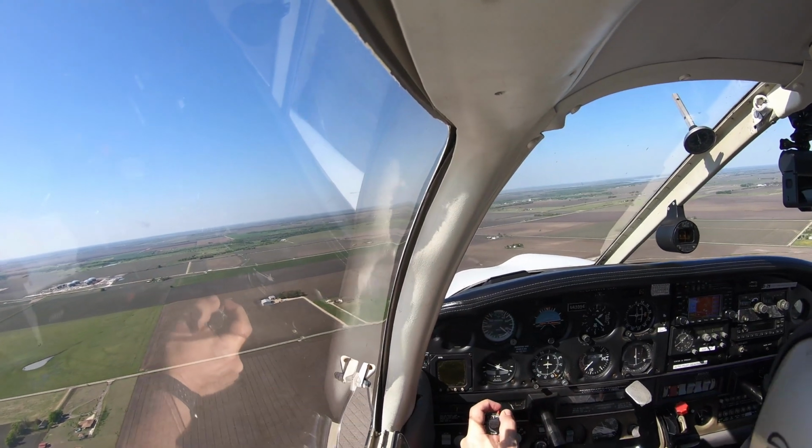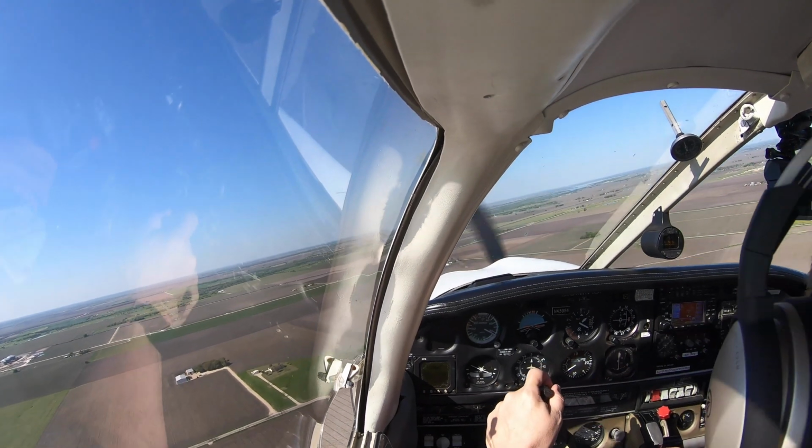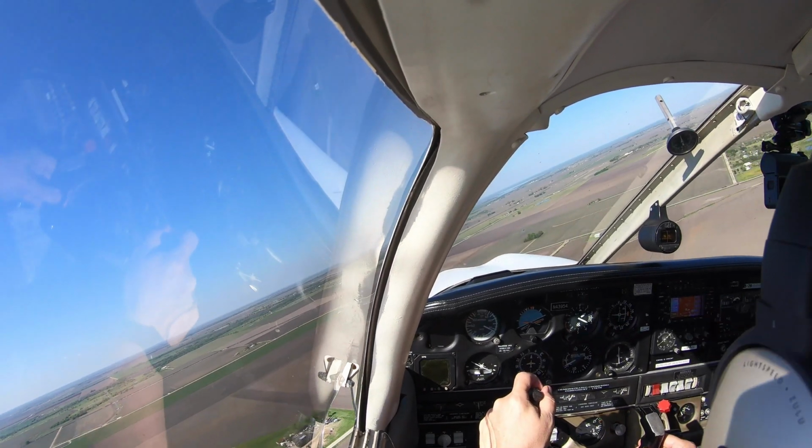About a 45. Taylor traffic, Archer 43954, turning right base for runway 17, touch and go. Taylor traffic.